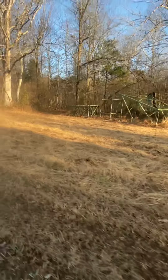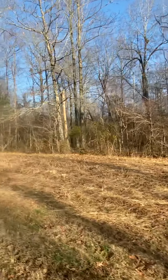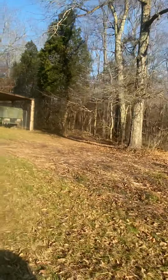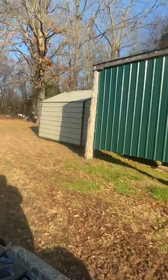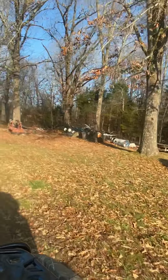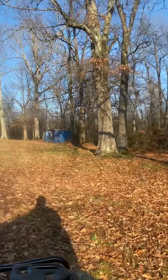Best part about it, it's got windows, it's got an AC heater, which I'm able to use the vent. I've got a little 800 watt generator, and that's enough to get the vent working if I want to, and it's plenty enough to charge my Jackeries, which is the electricity I'm using all the time.